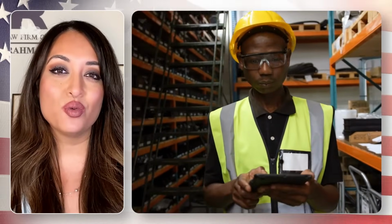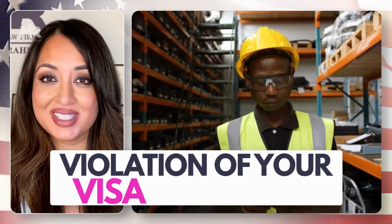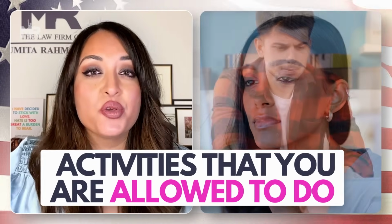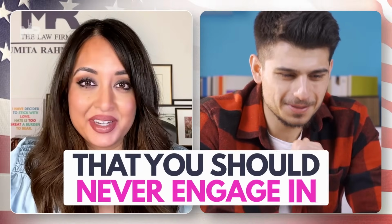For example, if you came to the United States on a tourist visa, but later you are caught working while you are still on this tourist visa, then this would constitute a violation of your visa conditions and requirements and can make you inadmissible and place you in removal proceedings. So when you come here on any sort of visa, whether it's a student visa, a tourist visa, an H-1B visa, you should always look up the list of activities that you are allowed to do and make sure you thoroughly understand the prohibited activities that you should never engage in on your visa.